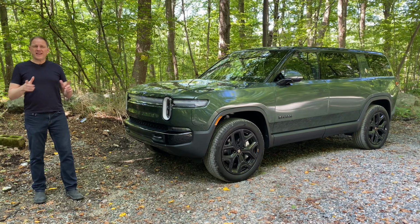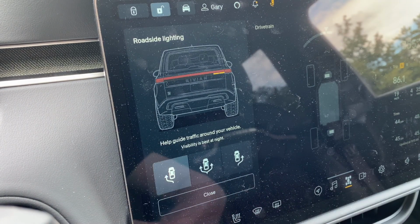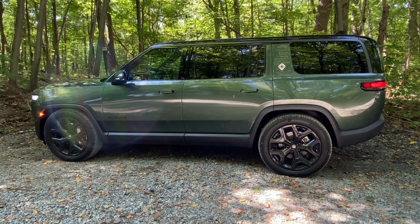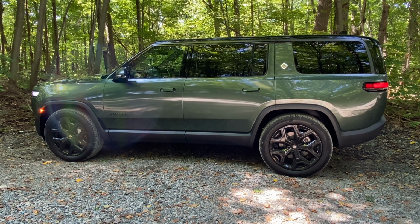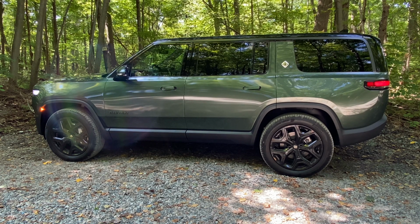A couple of changes on the outside this does get are new matrix headlights that can adjust their beam when cars are approaching, and this neat hazard light setup where you can use the LED bars in the front and rear of the vehicle to help direct traffic. All of the R1S's ride on adjustable air springs that can raise it to give it 15 inches of ground clearance for off-roading, or 7.9 on the highway. And it'll even go lower than that to help you get in.